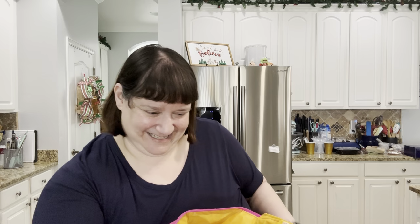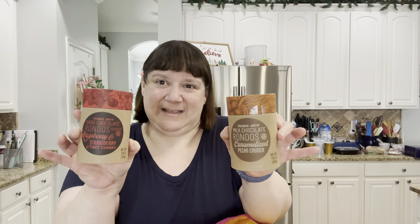We'll see. All right, so then I got milk and dark chocolate Rondos. Now, I have not had these. They put these out at holiday time. I didn't see them last year. This one's caramelized pecan crunch. This one's strawberry and tart cherry. Now I think I'm gonna love both of them, but the cashier, when he saw them, he's like, oh, those are so good. And I'm like, oh, I cannot wait to try them. So we'll try these on the taste of and see what we think.